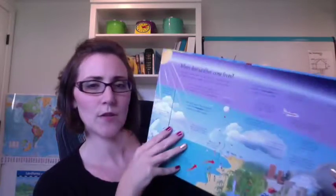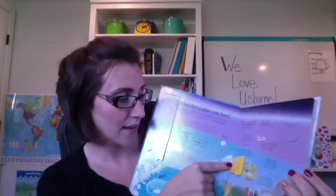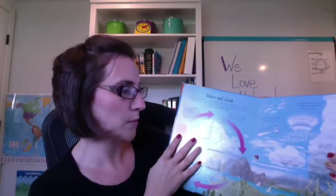As you can see, this is very text heavy and has lots of information that needs to be read. The information is more in depth and higher level thinking kinds of information. This is a really fun book, but it can be a little overwhelming for my 5-year-old who loves science. It's a little bit too much information and takes a little bit too much time.